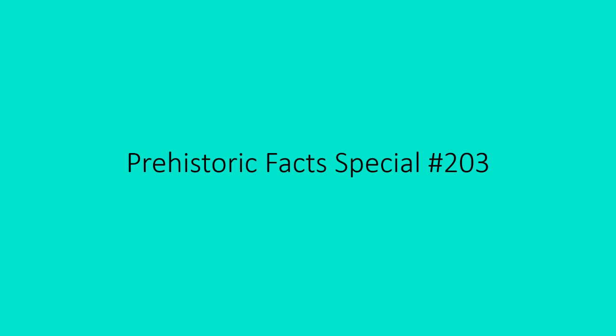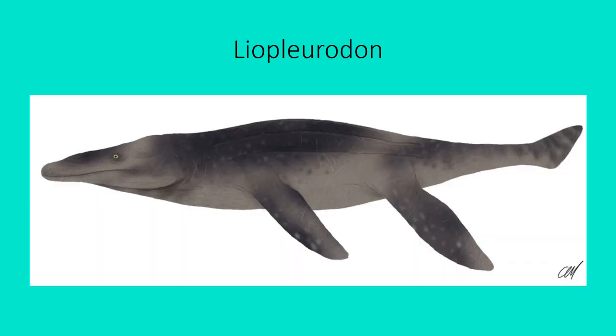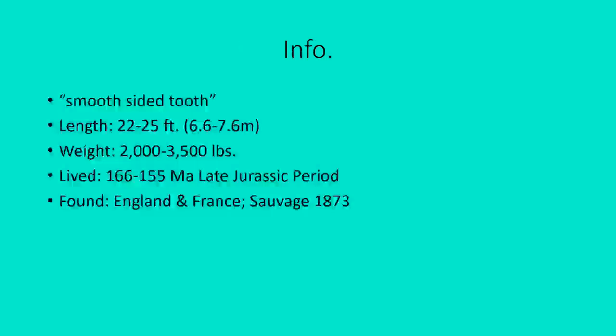We're going to be talking about a marine reptile, and that marine reptile is Liopleurodon. This is an artist rendition of possibly what Liopleurodon looked like. You can see it's got a little bit of a tail fluke, and it's got these flippers and this big skull right here. So let's continue on here.